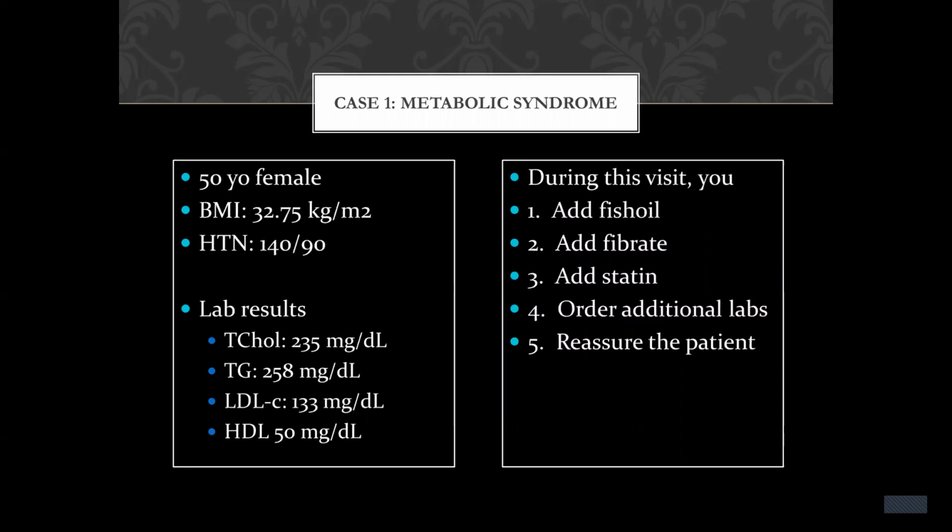So here is case number one, a case of metabolic syndrome. This is a 50-year-old female. She is obese, BMI of 32. Hypertension, suboptimal, 140/90. We don't know anything else about her. Lab results: total cholesterol of 235, triglyceride of 258, LDL cholesterol of 133, and an HDL of 50.